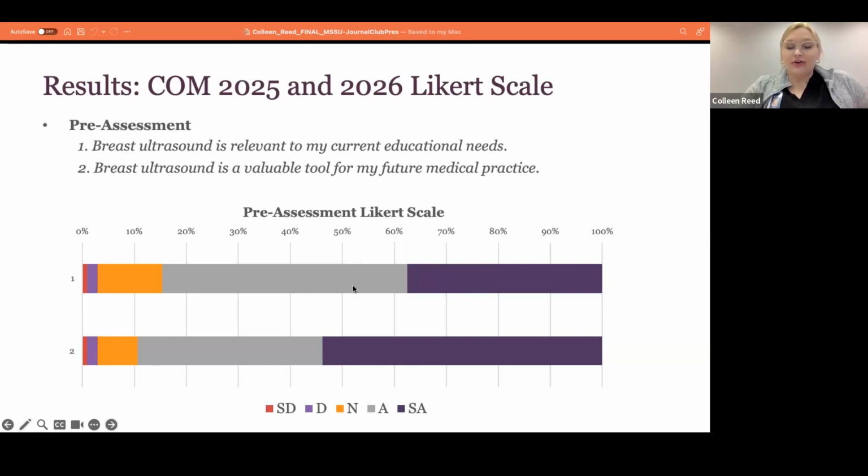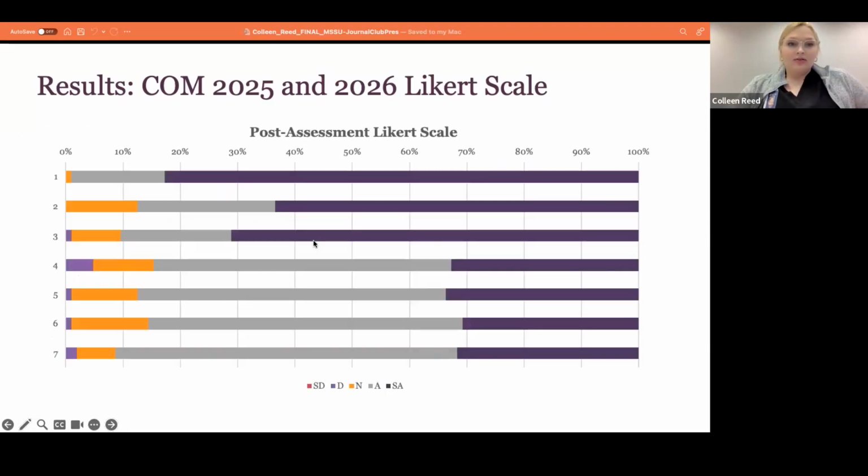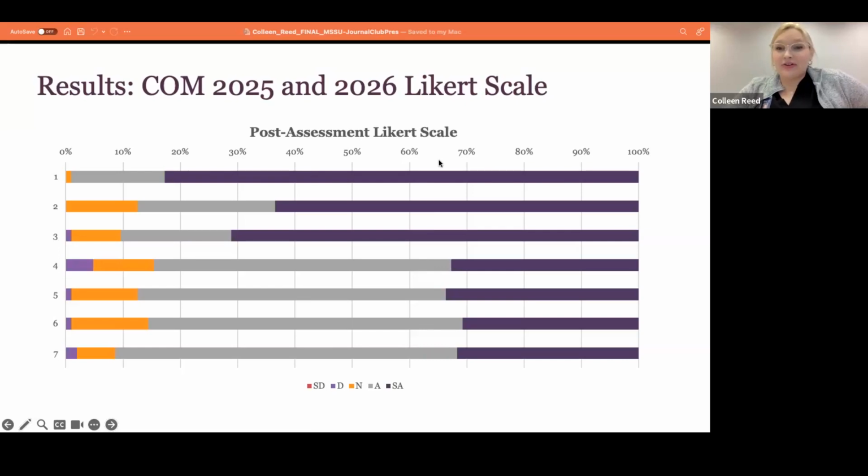representation that strongly agree and agree were most commonly selected among these 2. And then as for the post assessment, there are more Likert scale questions, with 2 and 3 being identical to the first pre-assessment Likert scale questions. So again, a strong representation of strongly agree and then agree as well. If we look back, I would like to see more ultrasound demonstrations in future anatomy lab sessions. And so there was a large strongly agree response to that, as you can see here in the dark purple.